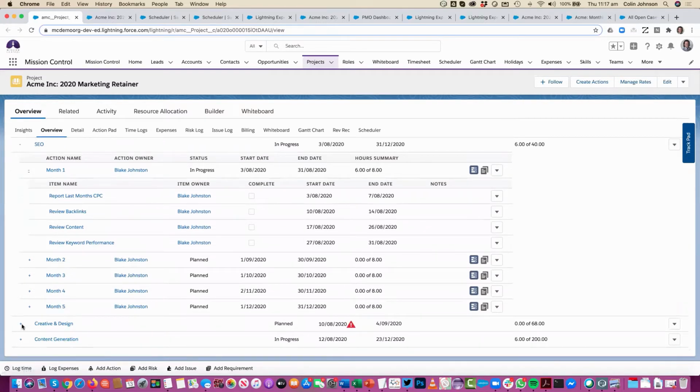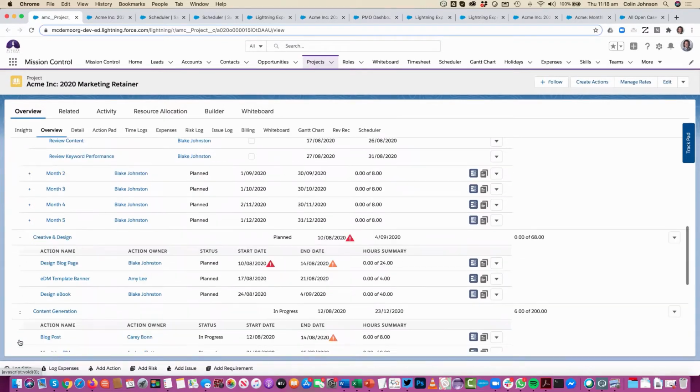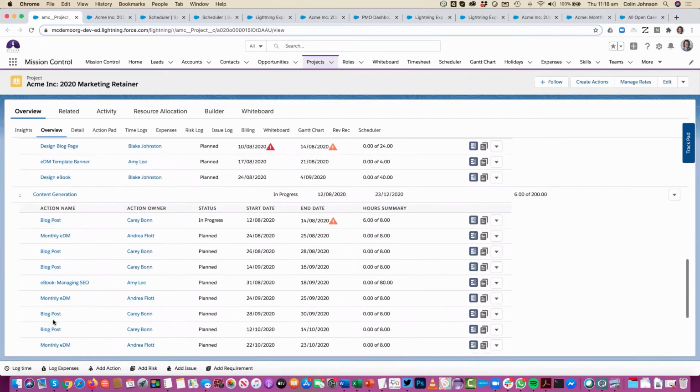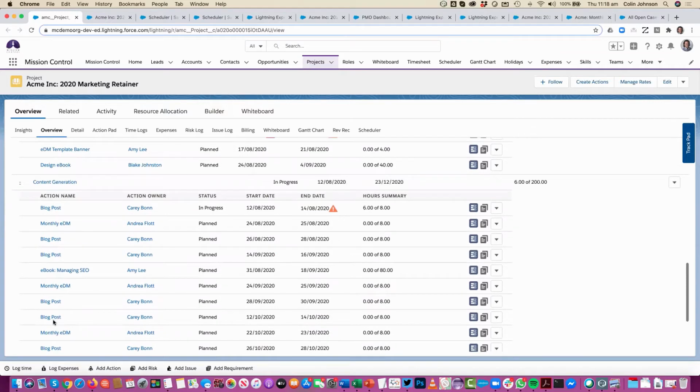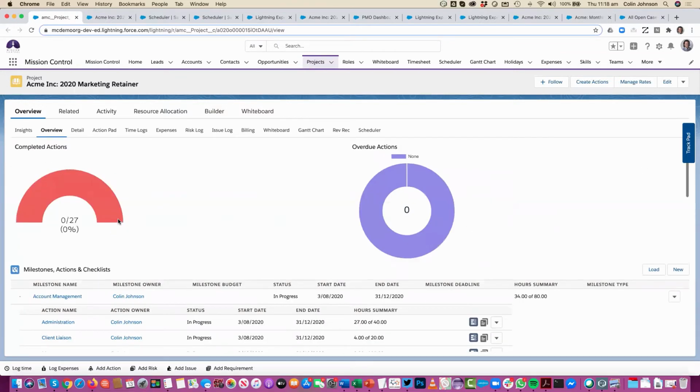Whereas I've also got some other activity where these are going to be one-off pieces of work. So for example, we're going to be designing an EDM template. We're going to be designing a new ebook. And then we've also got a content plan in place that's been agreed with the client, where we're going to be publishing various content throughout the duration of this retainer period. So that's how we've structured the project.